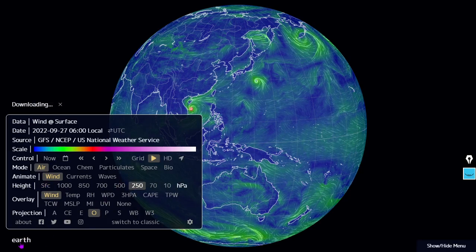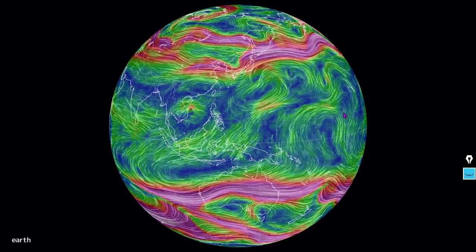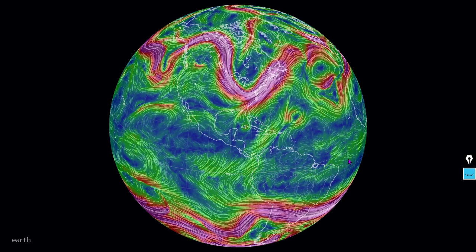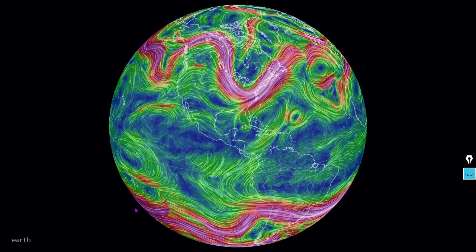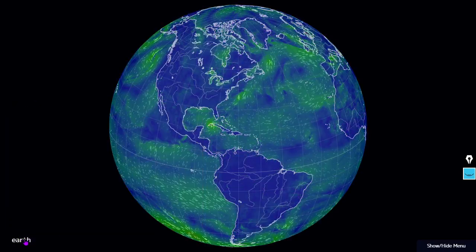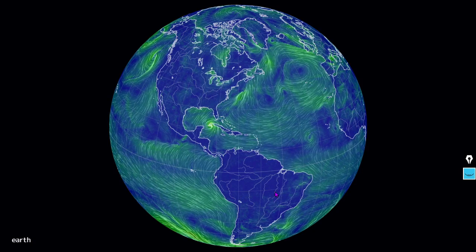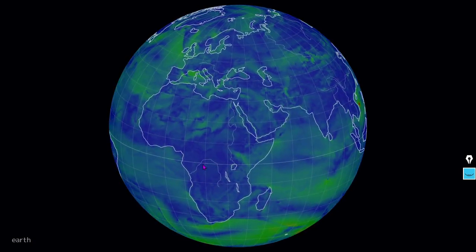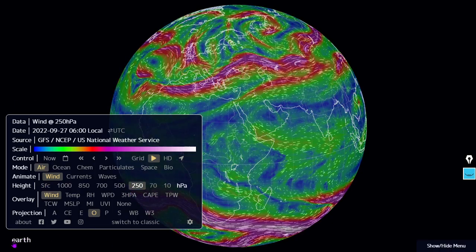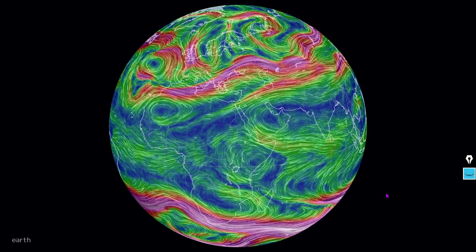And here are the jet streams of the east. Here are the jet streams of the west. Let me rotate that a little more. There we go. How about the surface winds? Surface winds of the central world. And the jet streams of the central world. As we bridge the gap between space weather and Earth weather.